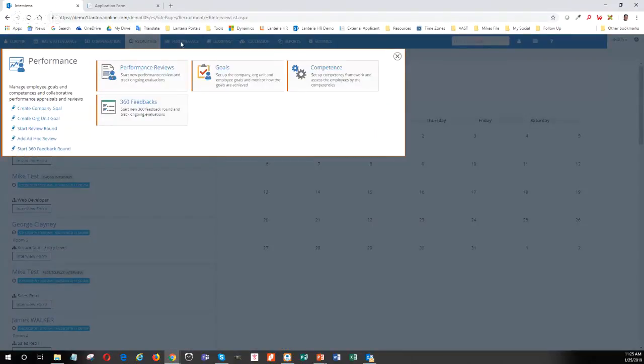Next module up is our performance management system. This allows you to create performance reviews, set up and organize goals, work with competencies, and also do 360 feedbacks, or sometimes called a peer review process.